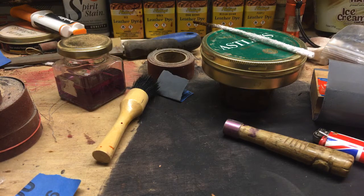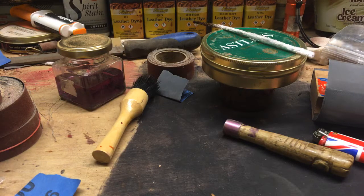You should see the state of my leather apron. It's covered. I've got red, I've got black. Got every colour under the sun on this apron.